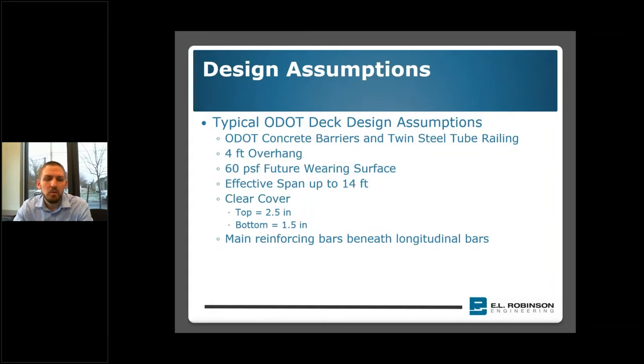So in order to develop this, we use basically all of the typical assumptions that are present for the steel deck design table. Use the standard maximum overhangs, 4 feet. It's valid for all of the standard ODOT barriers, future wearing surface and whatnot.